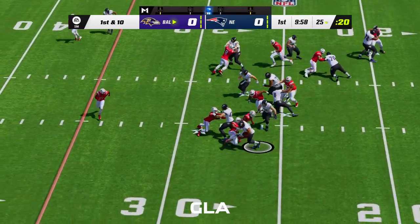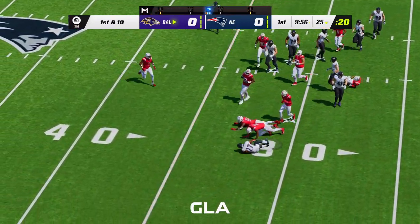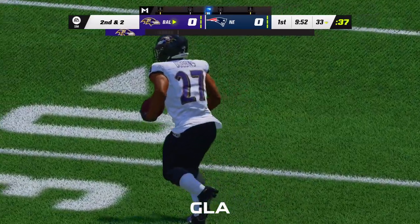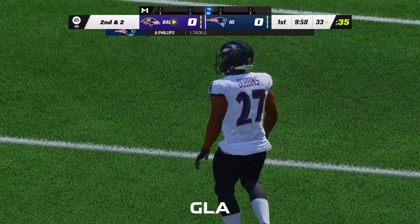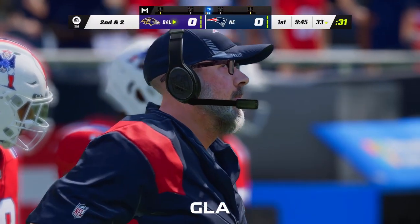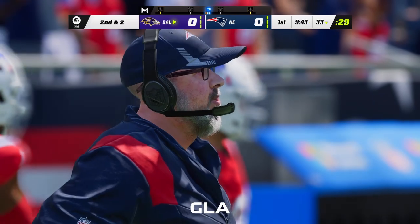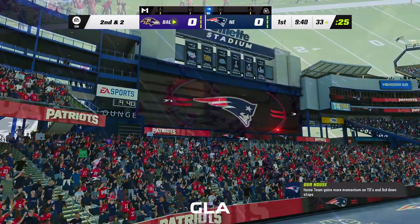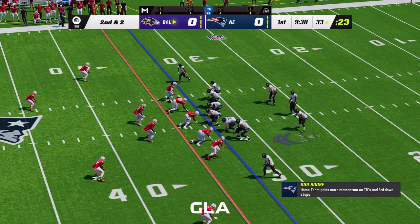The drive will commence with a run by J.K. Dobbins. 8 yards on the pickup, and now they'll have some options on second and short. If these kinds of lanes are available, you have to feel like he's going to have a pretty big game on the ground. Yeah, you can tell early on he's got a little burst in his step, and that's a big pickup right there on first down. Here's a 2nd and 2 now from the 33.